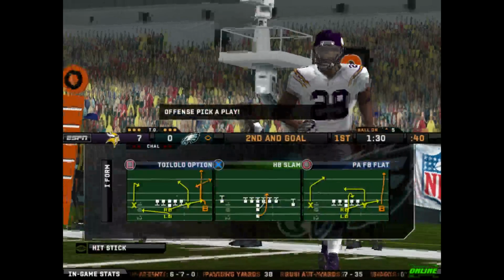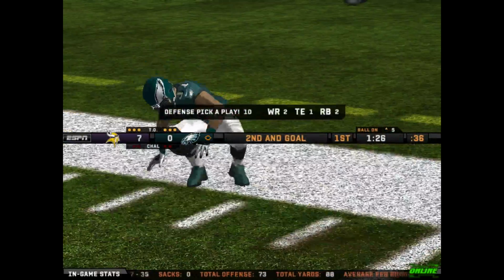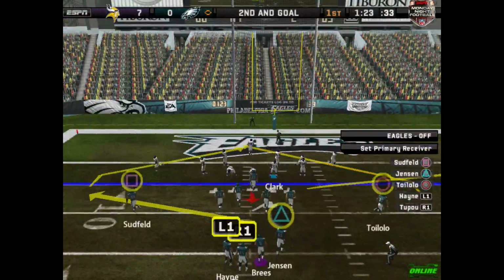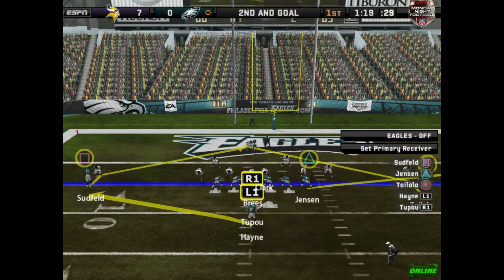Rose comes up to make the play at the 5. Good read on that play. He saw them drop back in zone and took advantage. That's the kind of efficiency that the coach is looking for out of him. Take what the defense gives, don't force it, protect the football, those kinds of things.